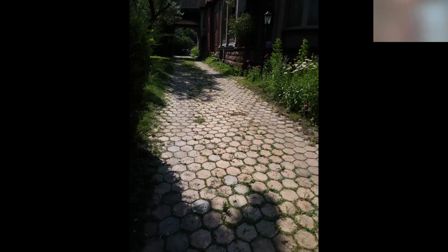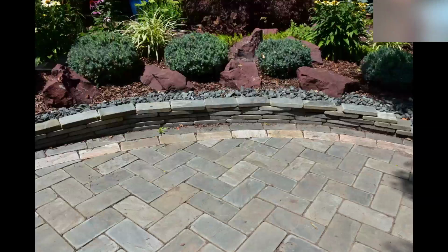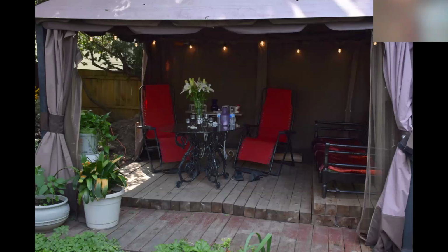Hexagonal pavers, a little different. These are natural stone pavers. And in this case, if you look on the bottom, it's actually 4x4 posts. I asked, and they didn't want to go through the hassle of putting in a whole foundation and excavating and the drainage and the landscape fabric. They just said, we just put in a bunch of 4x4 posts and it's fine. It deals with frost heave, and they didn't have to do any prep. They just put it there and it works.